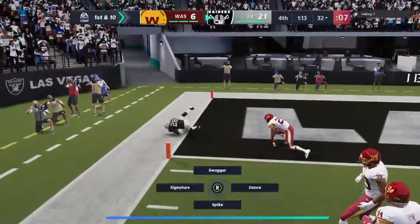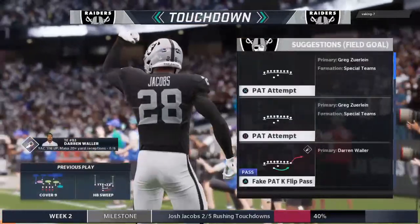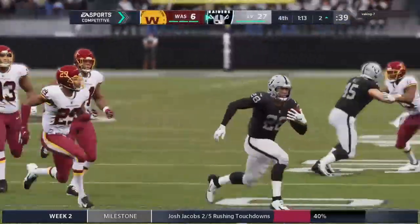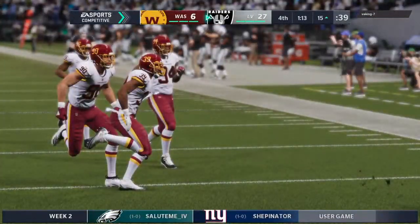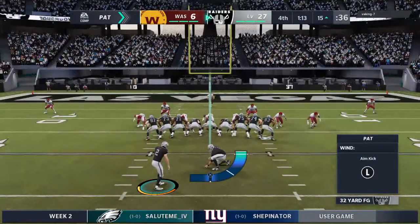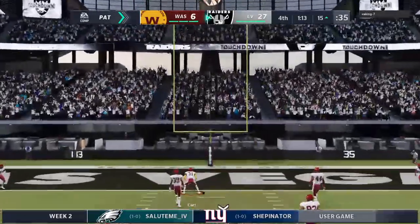And now you're seeing... And he is in. Touchdown, Raiders. Josh Jacobs, his 3rd touchdown now on the year. And the Raiders able to extend that advantage. Looking like they're well on their way to a 2-0 start. All smiles right now on that sideline, isn't it? As well there should be.